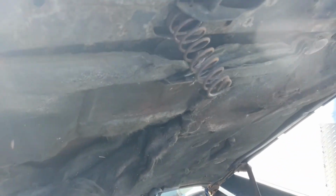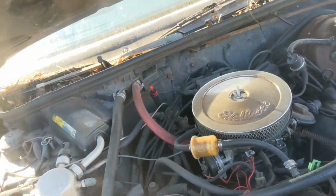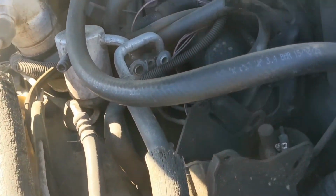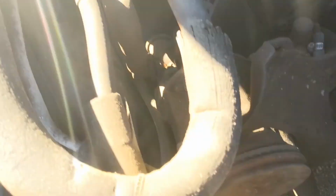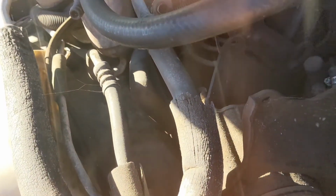Well, there's no safety latch on the hood. That's good. I have to go to a junkyard and find one of those. Hinges seem strong though, so I'm going to stick my head under here. There's where the compressor went. Well, that isn't good. Rusty water.